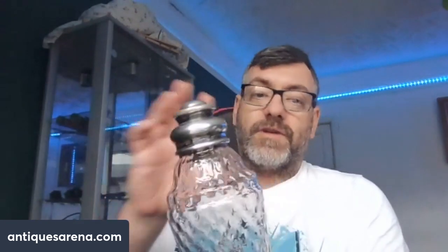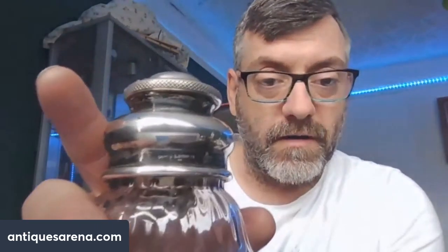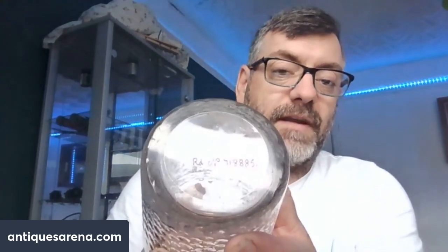And then we come up to this final piece, which has been acid tested. Just by there, you can see I've acid tested because the hallmark is worn. However, it is fully hallmarked. You can read the maker's mark of Hukin and Heath, but you cannot read the silver mark. So I acid tested them. And underneath here on the base, it is actually acid etched, a registration number 718885, which dates it to early 1930s.